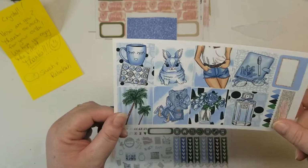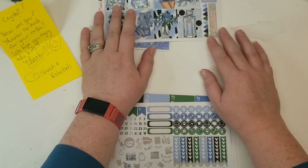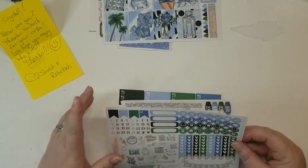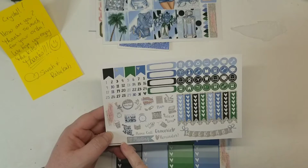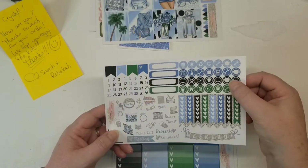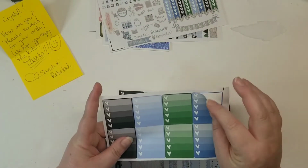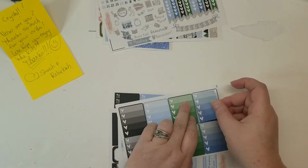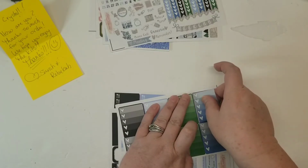I just thought that this blue was a lot of fun. I did a monochromatic, that's the word I was looking for, a monochromatic spread recently in blue, and just loved all the blue. So there's some sprinkles of green in here, another one of my favorite colors, some black, and then of course we've got our order some stickers, grocery reminders, sticker sale, payday, workout, TV, some great little icons and dates, bullet stickers as well. And we've got our ombre verticals in the blue, green, and light blue and black. You can cut these apart if you don't want to use them all together.